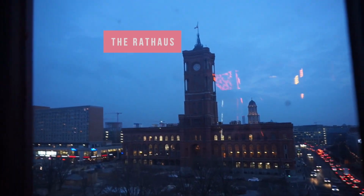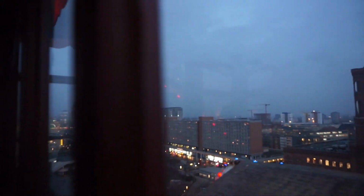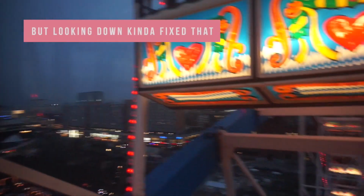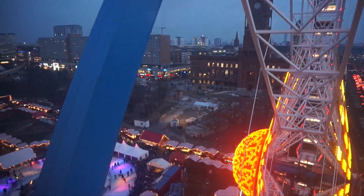Dark. Yeah. Going up the Ferris wheel. With Pancho. Pancho's here. Yes, I am. Oh my god, it's so fast. Oh, but the entire thing. It's so beautiful. I'm actually scared. Can you see the house? Oh yeah. Oh, there's an ice skating rink.